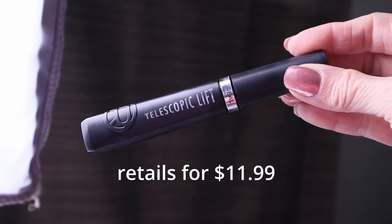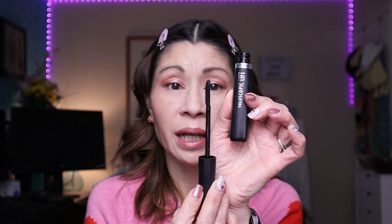Now, for mascara, I'm gonna go in with, oh my gosh, this is the mascara that's going viral. It is the L'Oreal Telescopic Lift Mascara. I know, it's creating some waves, but this is actually a really good mascara for lengthening and lifting your eyelashes. It does take a learning curve to learn how to use this wand tip applicator because it's flat.